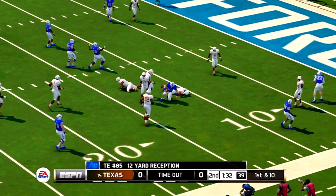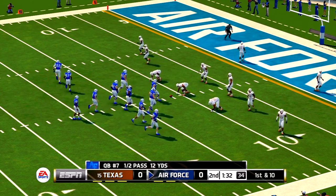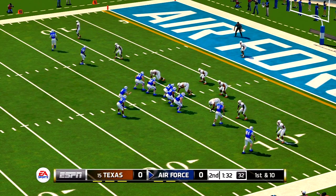He's taken down at about the 11. Just another weapon for this offense. He's got good hands, and he's tough to bring down. He showed right there that he can make something big happen.